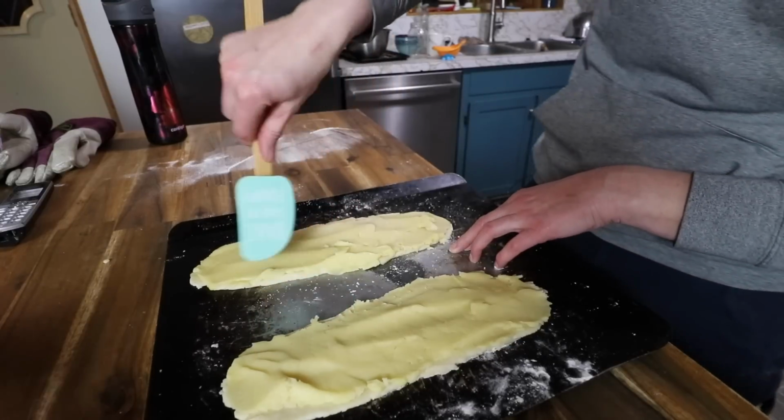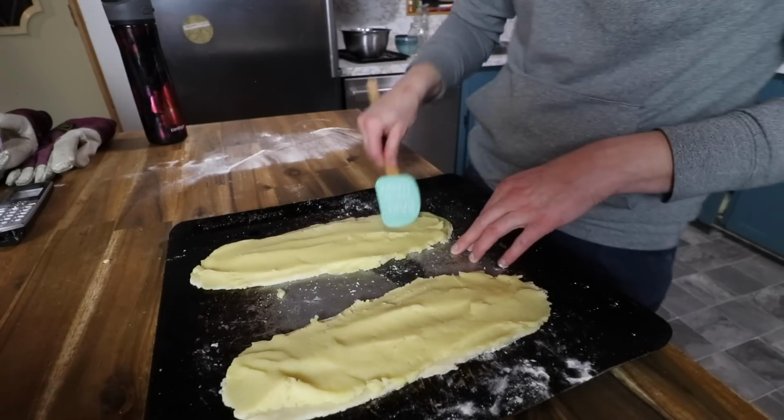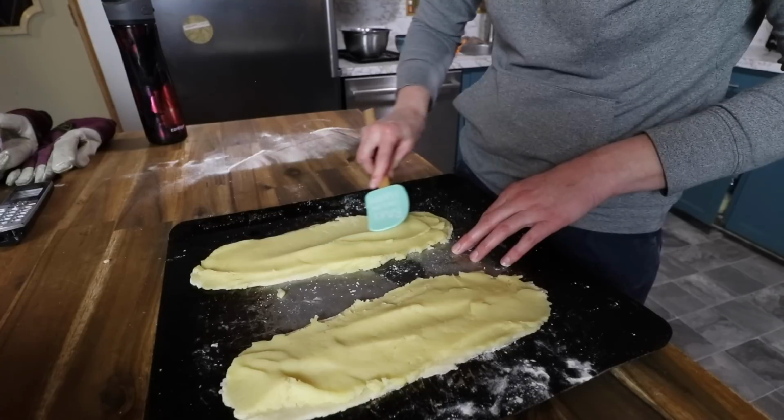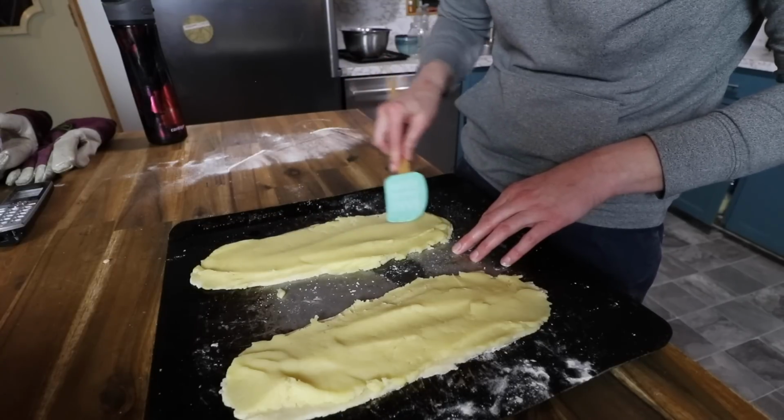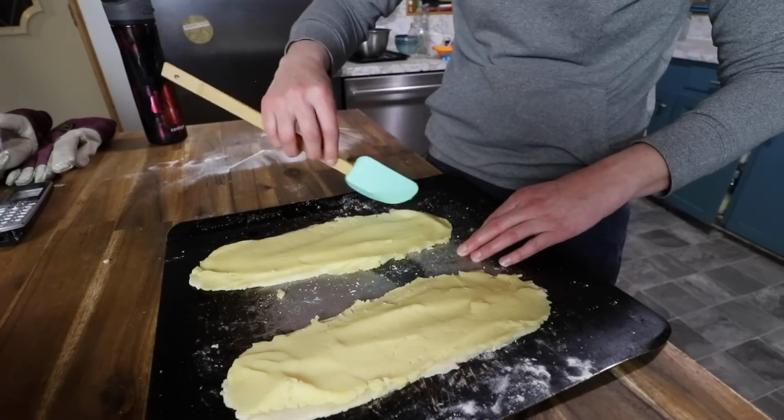Do you have the tops for it? It doesn't have a top. I know, that's what I thought too when I was talking to Nana about it. I said, but what do I do? Do I make more pastry to go on top? And she said, nope, this is actually the topping.